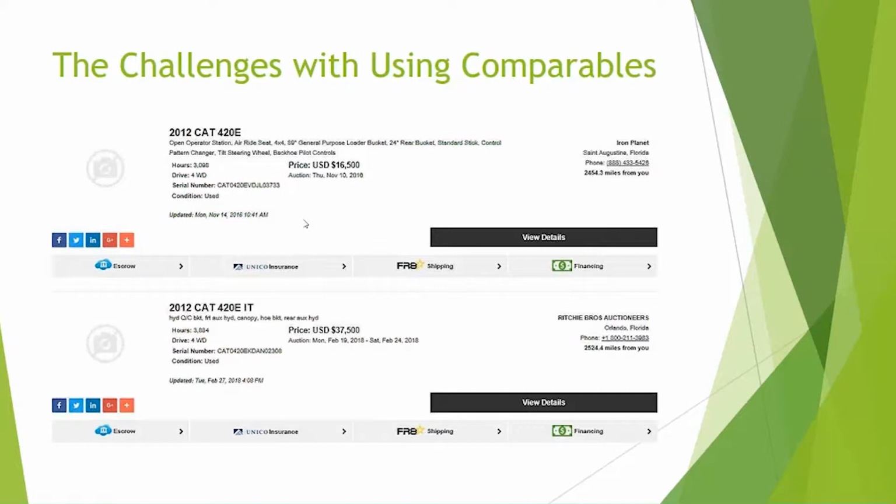They're both equipped with four-wheel drive. They both have open operator stations, and they're fairly similar. They both sold in Florida. Now, the bottom unit had sold in February of 18 at the Florida auctions down in Orlando. The top unit had sold in essentially 2 years previous to that. Now, the values there at $16,500 and $37,500 are an extreme distance apart.